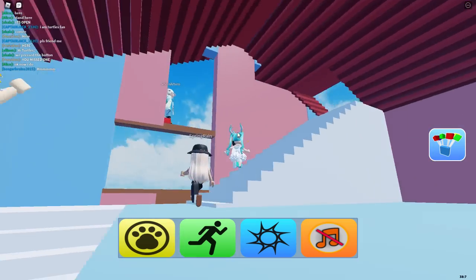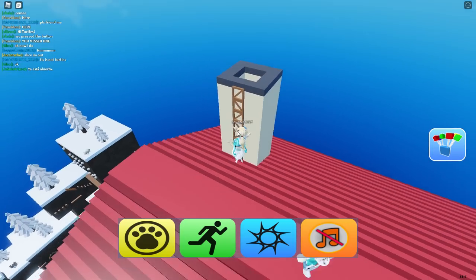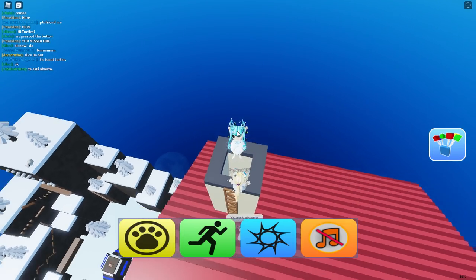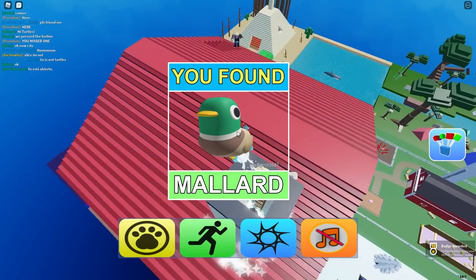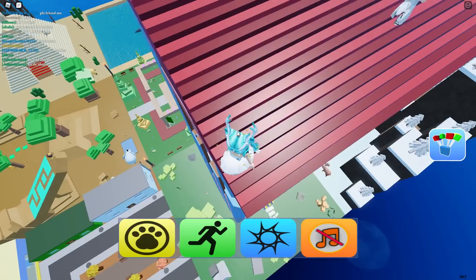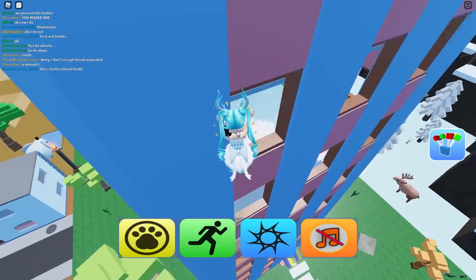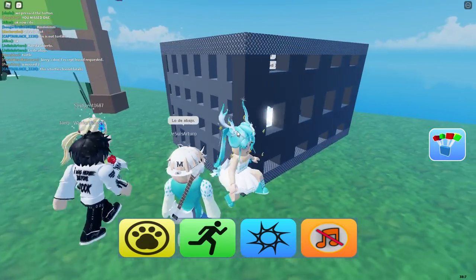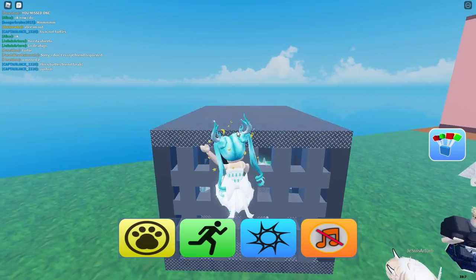Okay, what did you guys find? He found Button. Well, oh, there it is. Okay, there's like a pigeon in here. A mallard. Okay, nice. Oh, he opened it. Thank you, Arturo. He freed the bunny. Where's the bunny? No, you didn't. I still see him trapped. No, he's still trapped. I think I was supposed to press the button and I didn't.